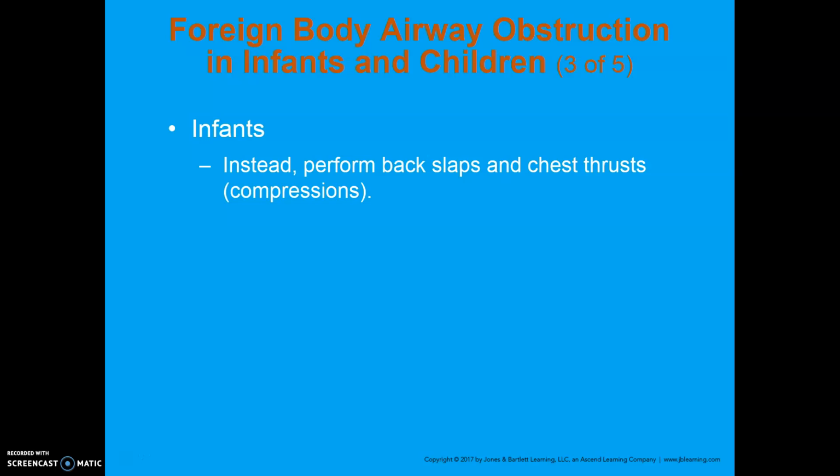In infants, you're going to provide back slaps and chest thrusts or chest compressions. In unresponsive infants, begin CPR beginning with chest compressions. Do not check for a pulse before starting compressions. Open the airway and look in the mouth. If you see an object that can be easily removed, then remove it with your finger and attempt to ventilate. If you don't see an object, then resume chest compressions.